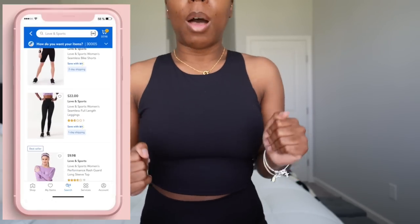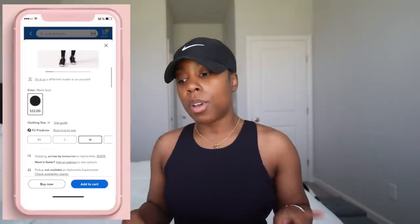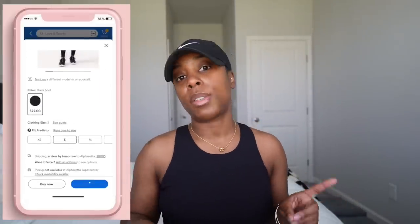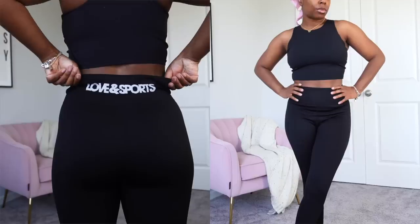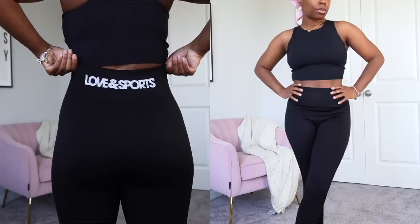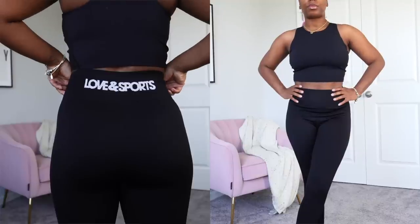So I wanted to get this style because I don't have this style. I like how it just fits really good at the top. It gives me really good support where I can run, hop up and down without the girls going everywhere. And the bottoms are actually a different brand. This is called Love and Sport. Y'all, these are so stretchy and so comfortable. So freaking comfortable. So I thought it would just go perfectly with the sports bra that I have.